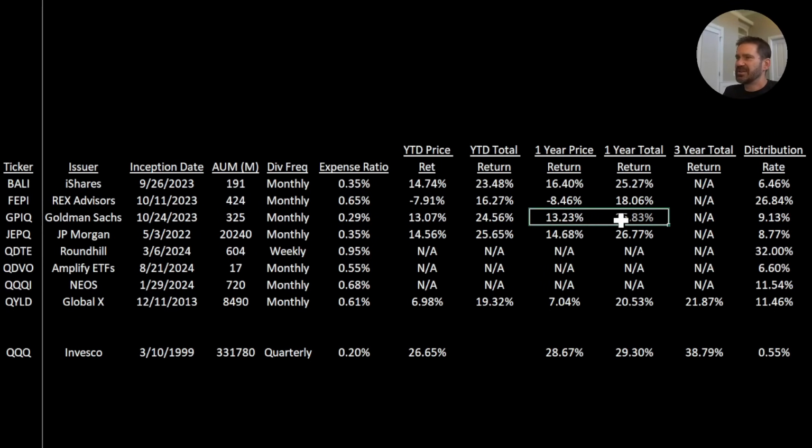So yeah, if we look at GPIQ here, we're looking at 25.83. We're looking at JEPQ, outperforming that, 26.77. So as far as 1-year total return, that's the best of these. QYLD is actually not doing too terrible, down there at 20.53. So although I gave that 2 apples, it's outperforming FEPI. Again, I'm just not a big fan. Sorry, if you're an owner, it's just not my favorite. QQQ, though, has beat them all at 29.3%.